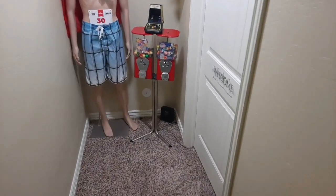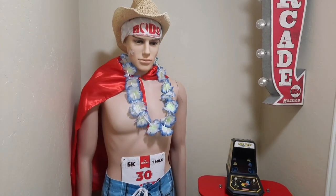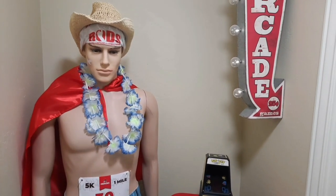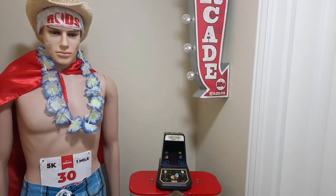So here at the bottom of the stairs, we've got our mannequin. We've named him Manny, last name Kin, and kind of weird, but there's a great backstory behind that. We bought him for Halloween one year so we could just dress him up and scare the kids. So he wears all different types of costumes and all sorts of weird things.